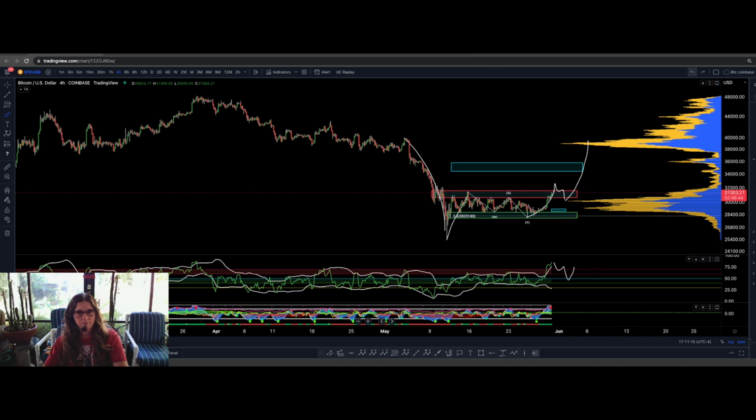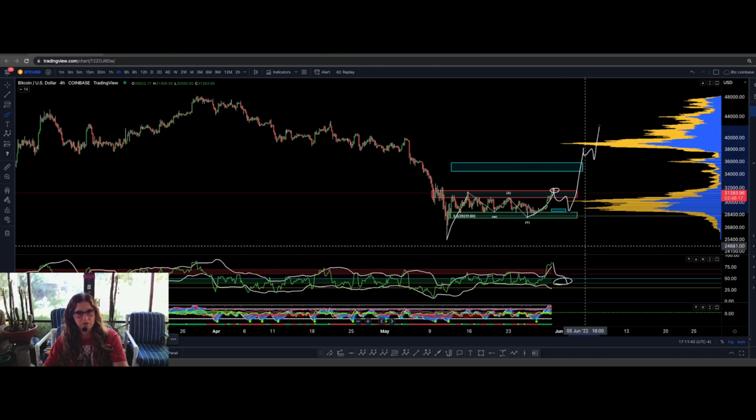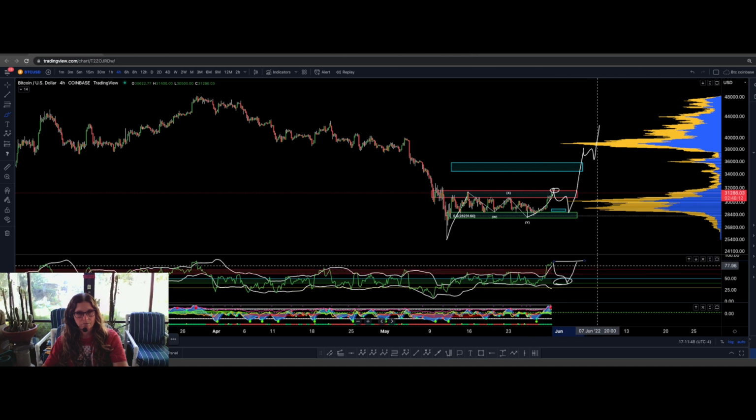The other way is it finds this as resistance, but it pulls back to the green support, fills this little gap. This will pull back onto the bullish range, which is 40 to 50. Then it blasts out of here for a 3rd, 4th, 5th, fills this gap. And then at that point, reversal divergence. One or the other, guys.